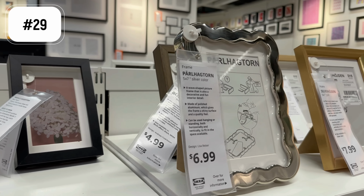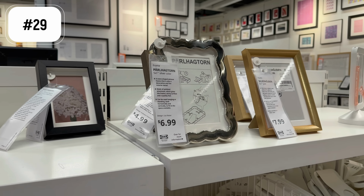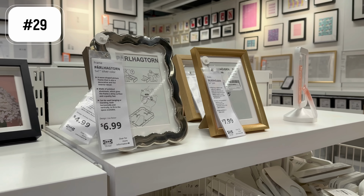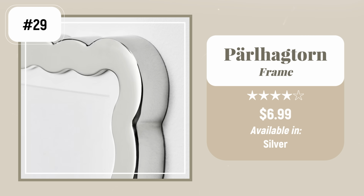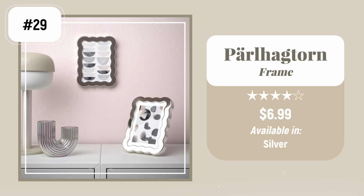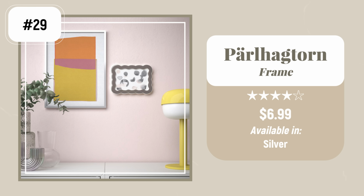And this silver frame is right on trend with its wavy design. I almost picked this up and then I said, wait, that's not my design style. But if you're a lover of cool tone metals, if you love the waviness that's kind of taking over maximalist design, this is a great way to integrate that trend into your home without buying anything super expensive. This frame is just $6.99. You can use it on a console or a side table for family photos, and you can even mount it on the wall if you want to use it to display artwork or something like that.